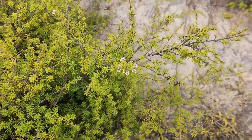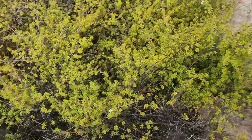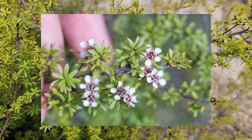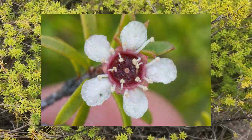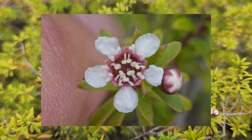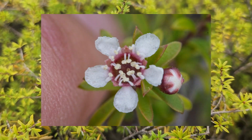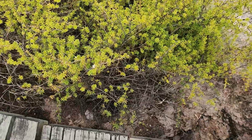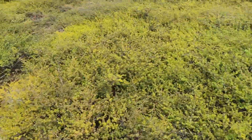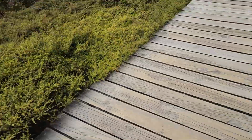I've got them on my trusty macro lens as well, so I'll put those photos up on the screen for you to see. And yeah, stoked. And there are some buds still, so there are some more flowers yet to open up. And yeah, very cool. Clearly this plant is just a bit of a late bloomer, I guess, compared to all the other ones that have already done their dash. Very cool.